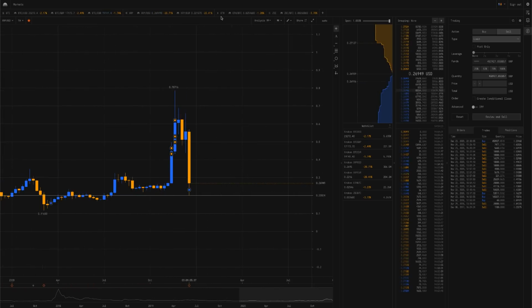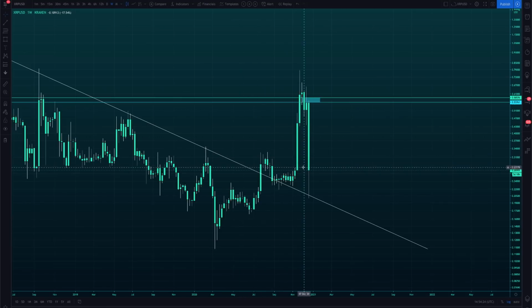So going back over here and going to XRP right now, we can see it's a nice rejection. We've spiked in, we've wiped out the lows over here, which potentially could have been long positions.